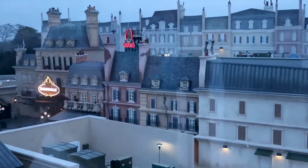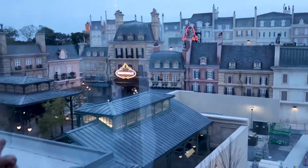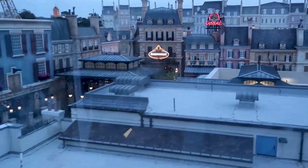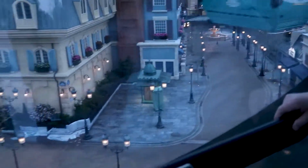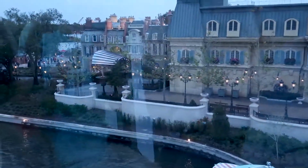Oh, the sign is lit up. Wow, look at this. Oh my gosh. Wow. Good stuff. Look at that! That is so cool. That is amazing. Oh, it's pretty much done. They've got little stuff here and there, but it looks like just painting. Ooh, that's going to be cool.